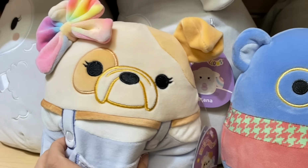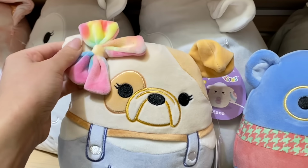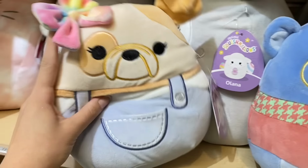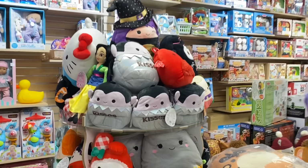Oh, she is cute. Again, I love the overalls. If she didn't have overalls, I wouldn't be interested. But the overalls make me love her. We're gonna get that. What is the last one that we're going to get today? Decisions, decisions. There's other Squishmallows over here too, guys, but I'm not really looking because I think all of the Easter ones would probably be in the main section. Look, again, how fun. We got Halloween, we've got Christmas, spring, summer, everything you could possibly imagine. What's the last one gonna be?